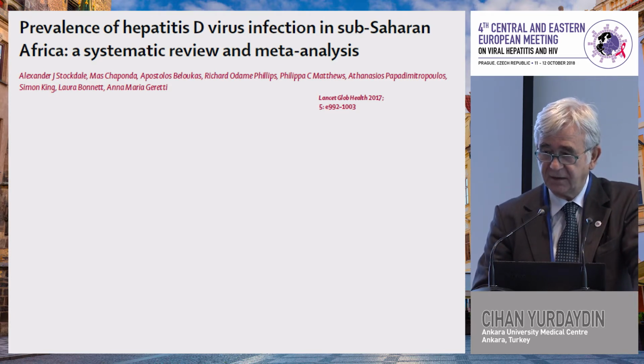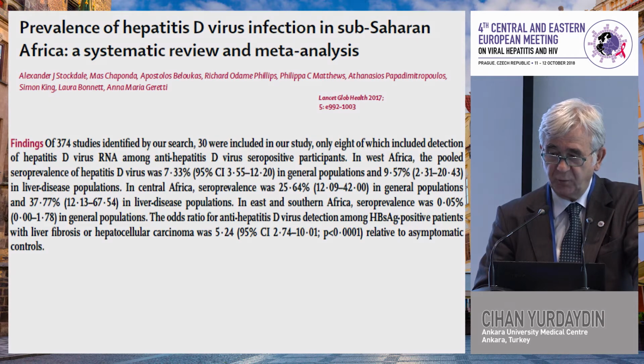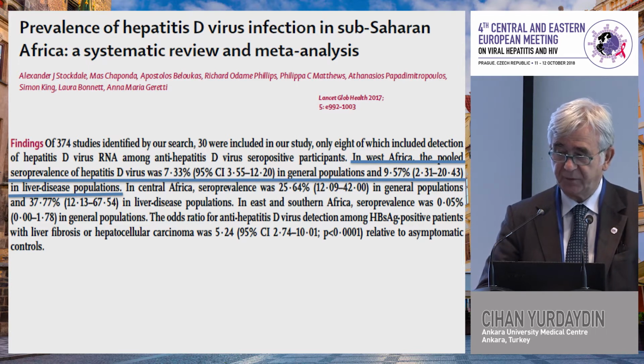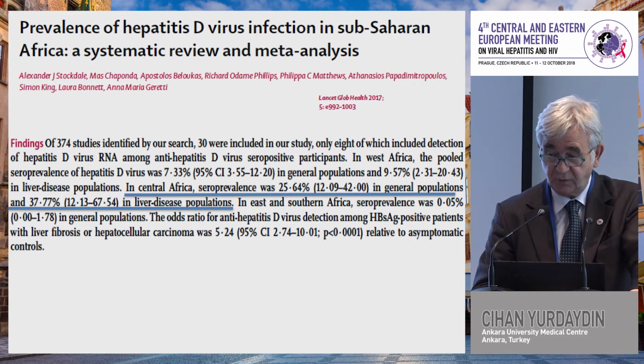Now, this is a recent paper, again a systematic review and meta-analysis of Delta virus infection in sub-Saharan Africa. They looked at 374 studies and eliminated most of them, and this study is based on 30 studies. What they found was, in West Africa, the pooled seroprevalence of hepatitis D was 7.3% in the general population and 9.6% in liver disease populations. In Central Africa, seroprevalence was 25.6% in the general population and 38% in liver disease population.